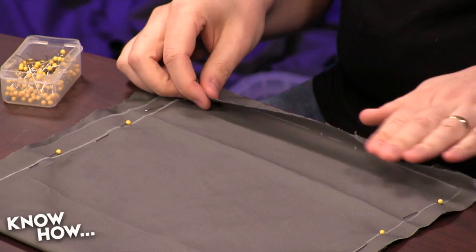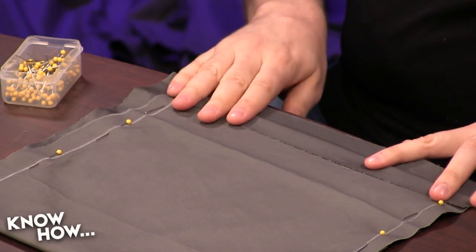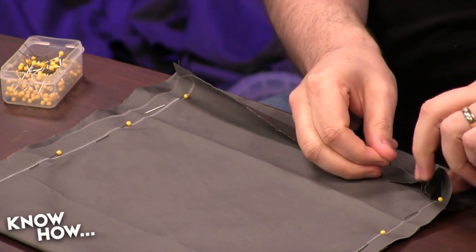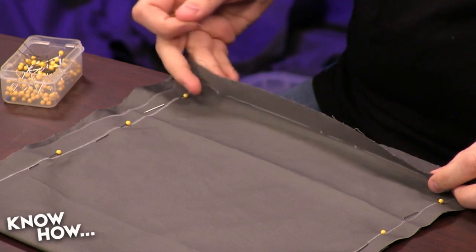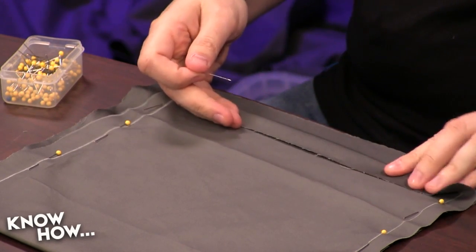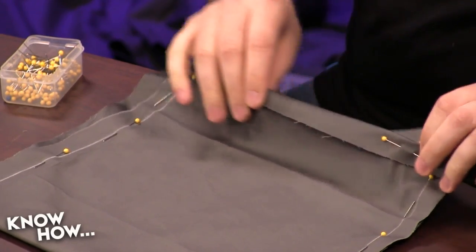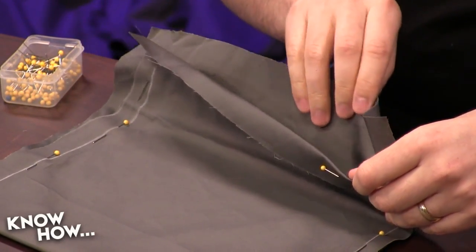And since I'm doing this bag inside out, so the seams will be on the inside, I'm just going to fold down the top edge so I can have a nice clean edge there. Even though it was kind of a rough cut, because I'm folding it, we'll get a nice straight edge. So fold that there, and I'm only doing it to one side. I'm not doing it all the way through.